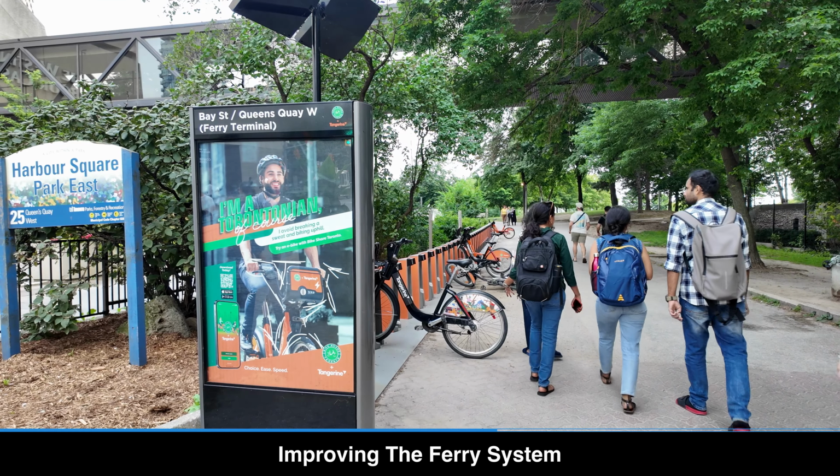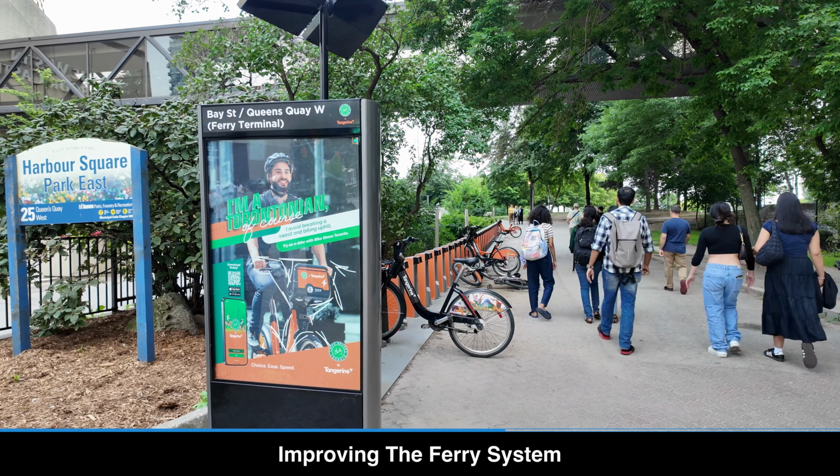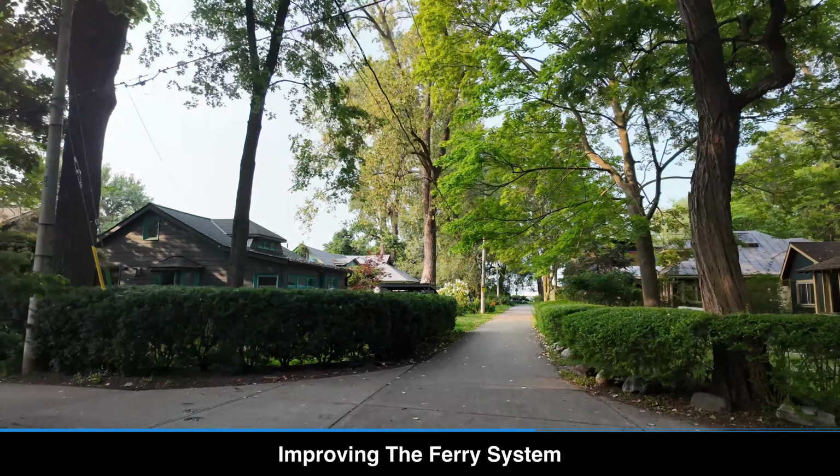And why not add Bike Share Toronto to the islands? The popular bike rental system in the city could make it easier for people to cycle on the island without having to bring bikes on the ferry, something that would take up a lot of space on a smaller ferry and already crowds the bottom deck of the current fleet.